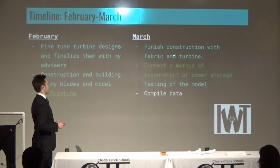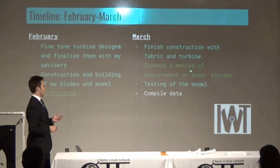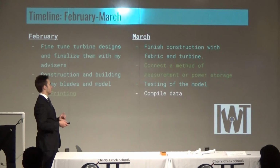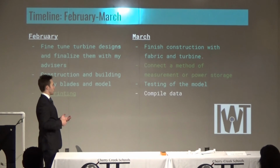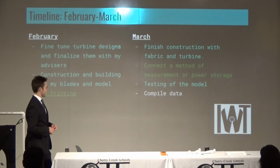Finishing construction of the mop fabric and turbine. This was actually first of April. Connected method of measurement. I did get this done in March where I found the multimeter and I did test my motor with some contraption on the front of it to make sure it was turning. That was putting out electricity.